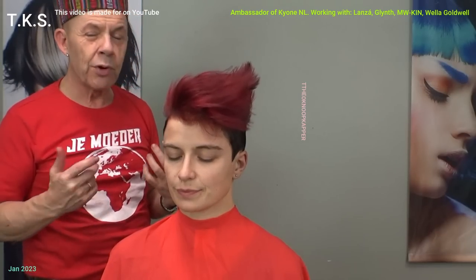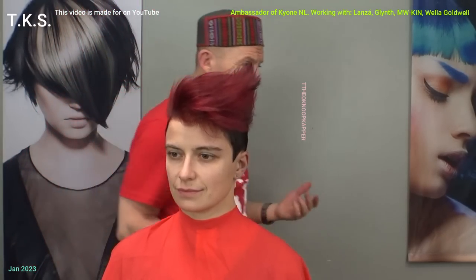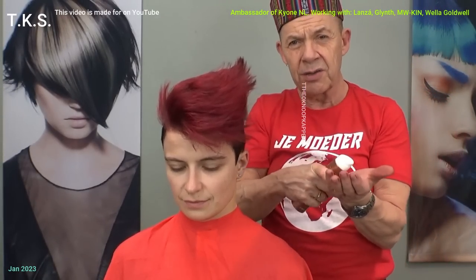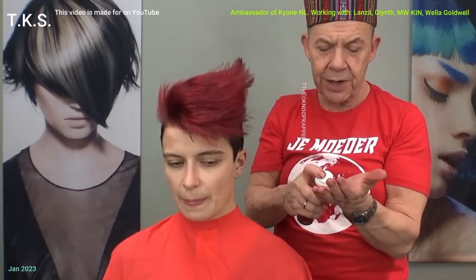So far blow drying, so now I need some styling products. The styling products I'm going to use are Bora of Glint and a Crystal Turn of Goldwell. This is the Bora. Bora is a clay product. Not using much of it, just a small part. The beautiful thing about clay is that it works like a hairspray.